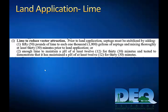But it's very important that you become familiar with the process of adding that lime, because the purpose of adding lime to the septage is to remove those pathogens. The high pH kills the bacteria. The lime also breaks down the bacteria, allowing the septage to settle a little bit better, so you get a higher retention of solids by adding lime to the septage.